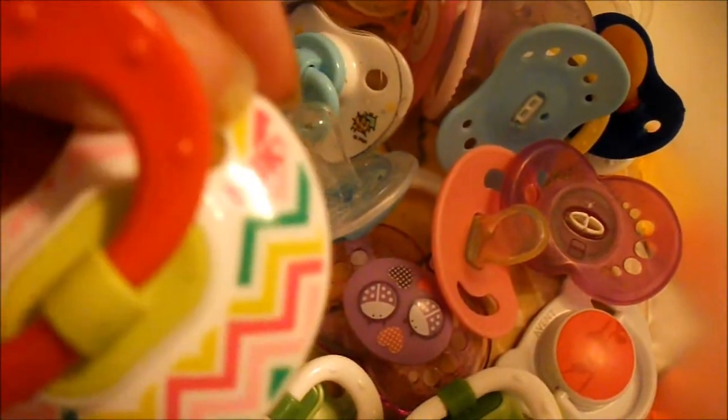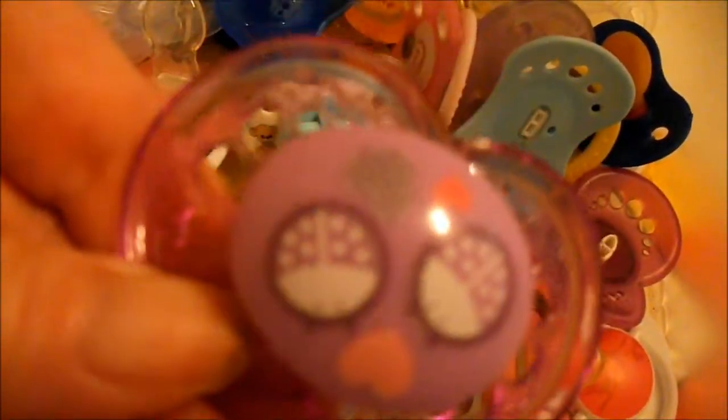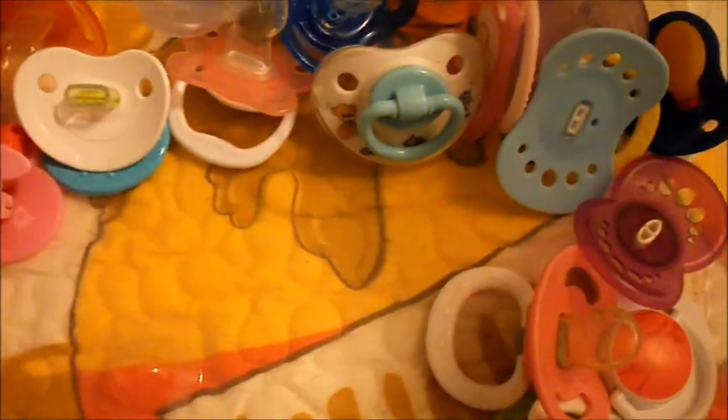Here's another chevron print one. Here is a pacifier ring. Star holder, sorry. Green one. I got this purple ladybug one. I got this blue star one. This basketball one. This cute one. This cute hot air balloon one. Green one.